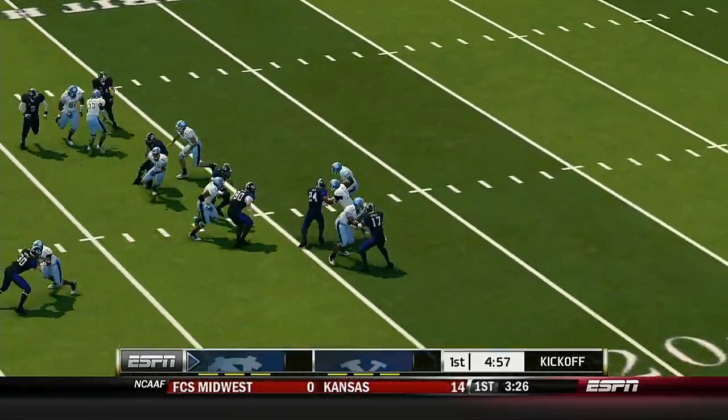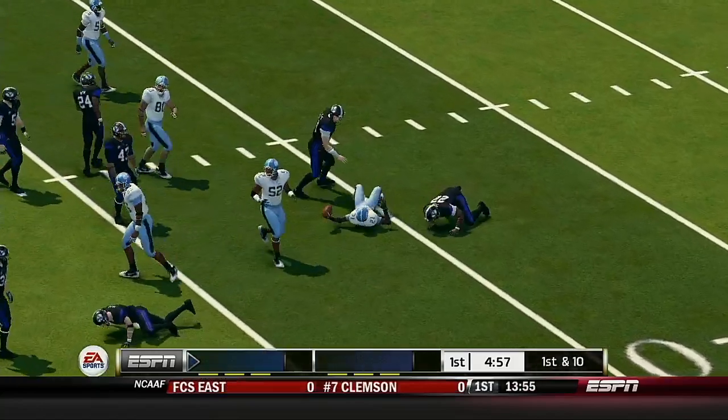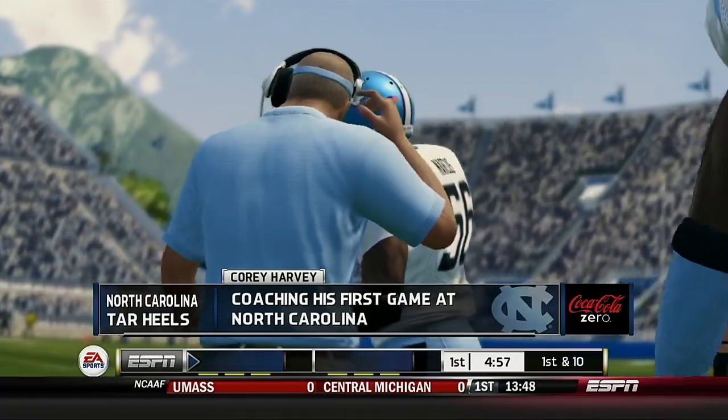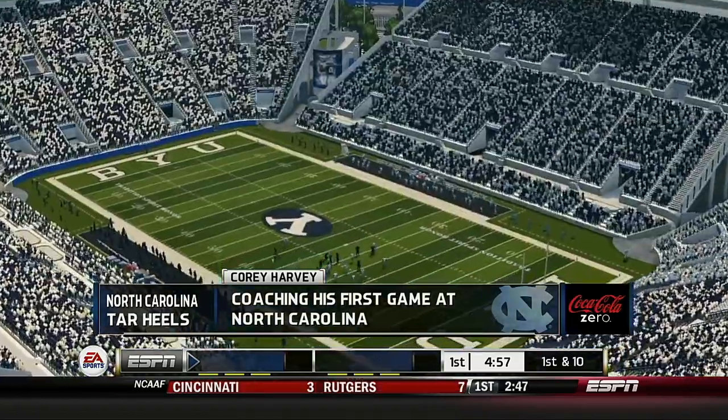He'll take it from the two. Makes it to the 22-yard line. The Tar Heels have a new head man. New theories, new hopes, new dreams. Will there be new wins? We'll find out.